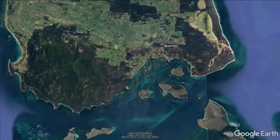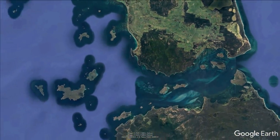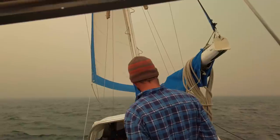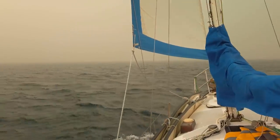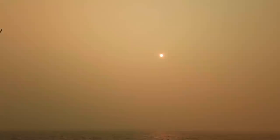The following morning, we sailed out of Lady Barron to explore some of the islands on the western side of Flinders Island. The strong northerly wind brought with it a lot of smoke from the ongoing bushfires happening on the mainland of Australia.